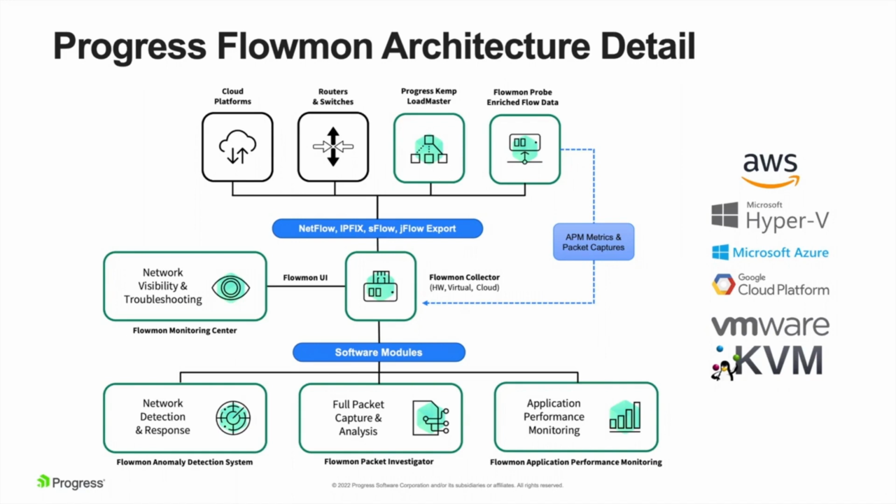On your on-premise infrastructure, we can leverage IPFIX, sFlow, jFlow, and NetStream, basically any standard NetFlow format we can support. In our Progress portfolio, we also have the Progress Kemp LoadMaster load balancer, which is capable of IPFIX export data as well. So we can get the source of the data from a number of sources. When none of these options are available, we do have a dedicated sensor, which is called Flowmon Probes.